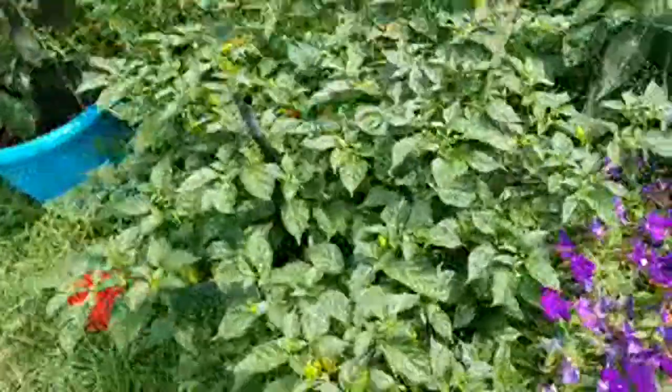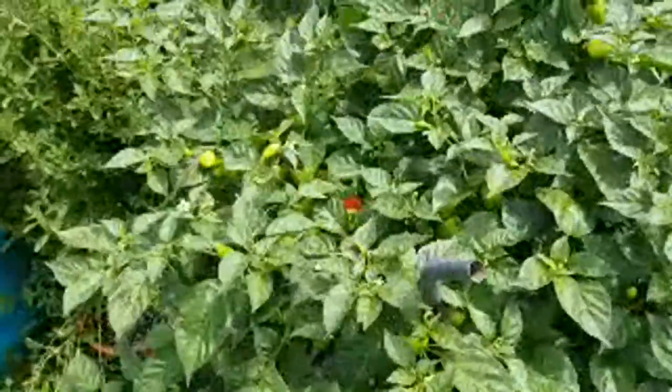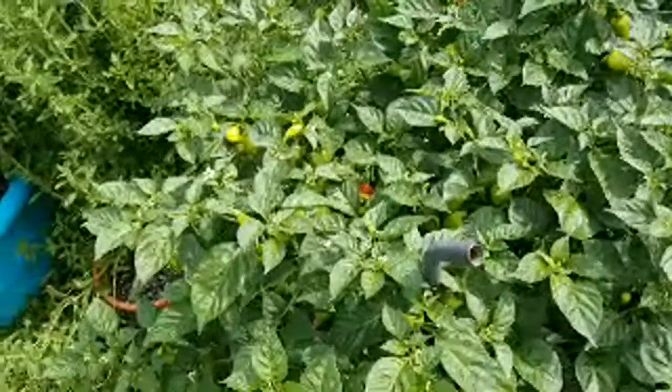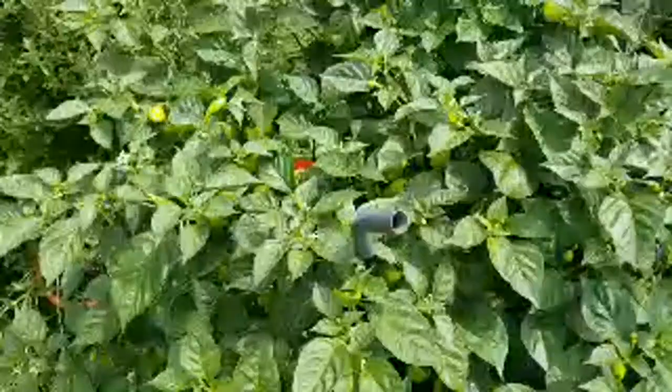Now I want to adjust some of these plants, but I can do that, but it'd be better if I did use both hands rather than one hand, so I don't risk snapping the branch or anything.